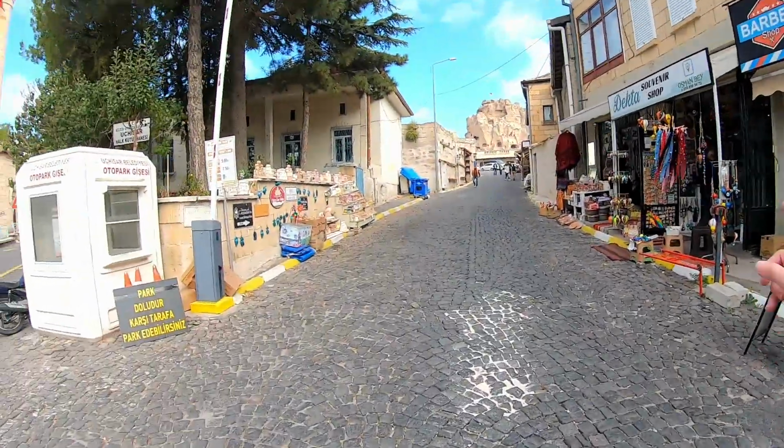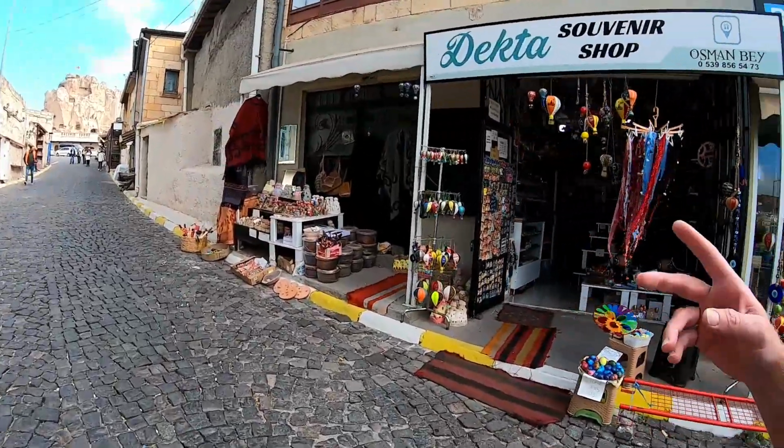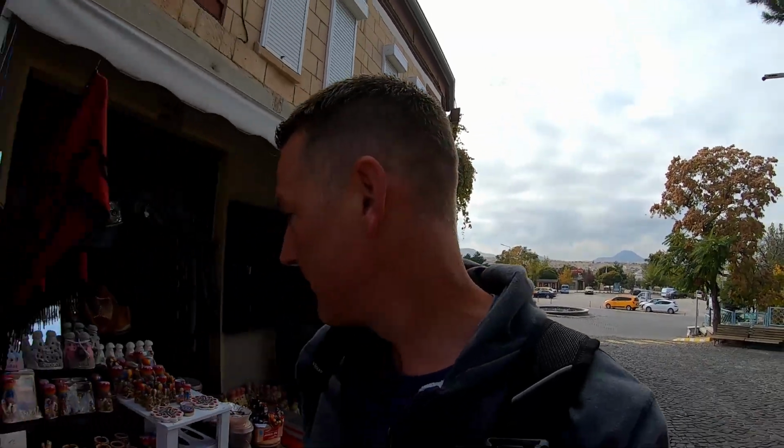So yeah, we're gonna go hike up the Uchisar Castle, which is right in front of me here. As you can see, all along these roads are souvenirs, everything Cappadocia, from the balloons to pottery and things like that. So yeah, we're gonna discover Uchisar Castle today, so come along with me.